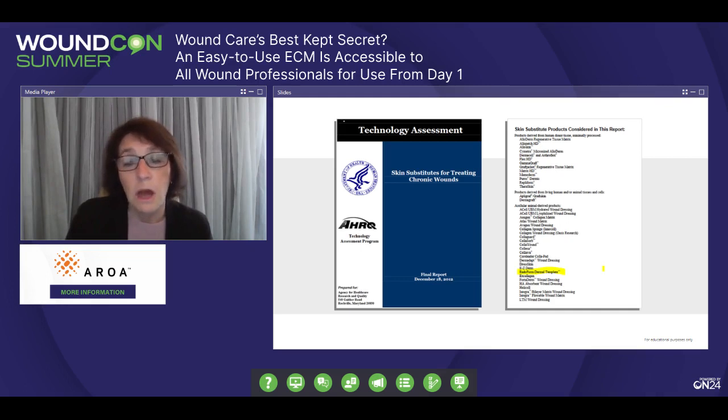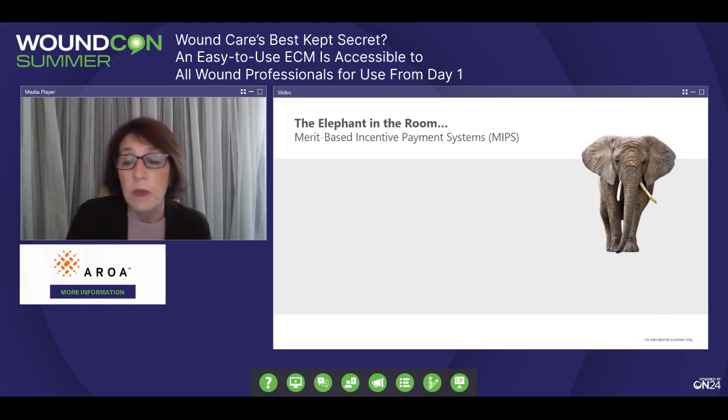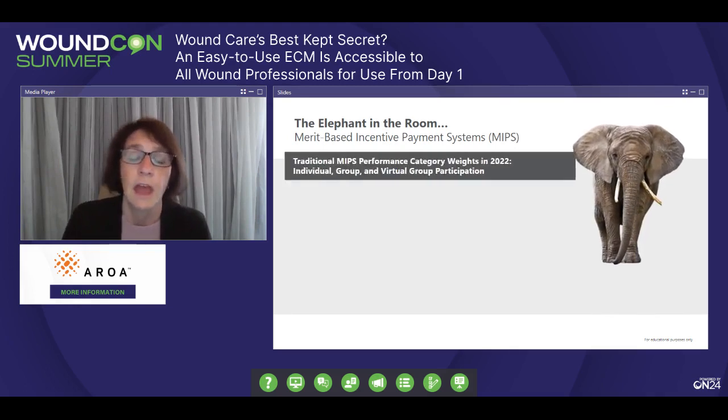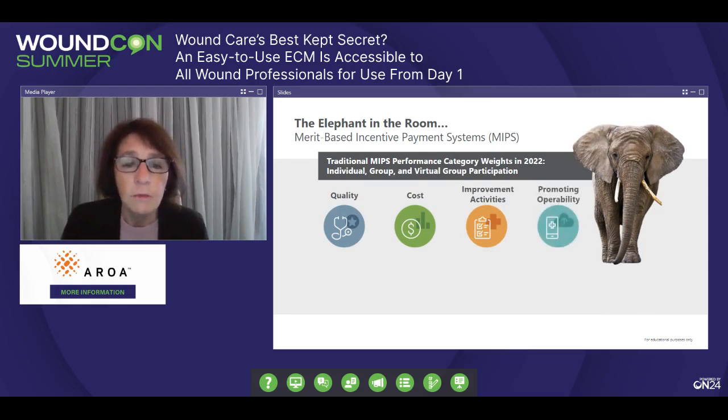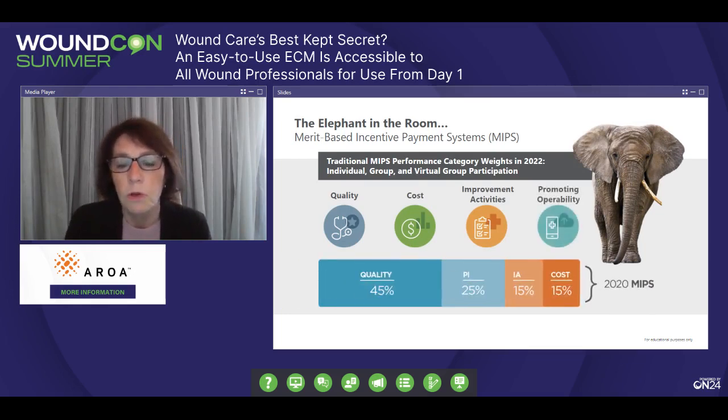And this is an unbiased report that really shows that it should be thought of as a cellular and tissue-based product. There is an elephant in the room, and this is more U.S. based, and that's because the elephant is we're going from a fee-for-service to a value-based healthcare system.